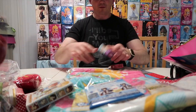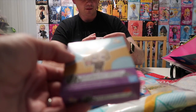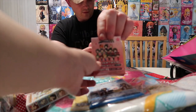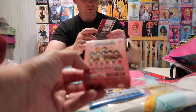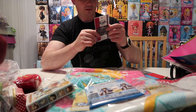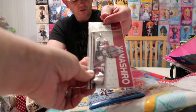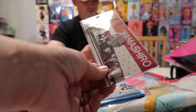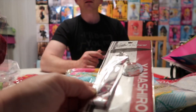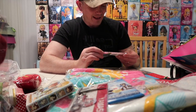Okay. So left we got this. Another keychain. Okay, I don't know the anime. Okay, but that's a Kuji prize. Idolmaster SideM. Okay. Majo and Yoshi. Huh? Majo and Yoshi. I think that's right. Yamashiro. Where, what did you get? What? I don't know. What? I'm like, what are you reading?